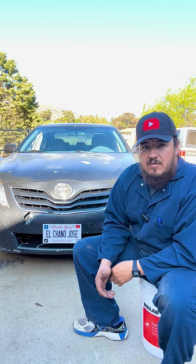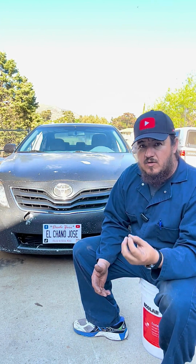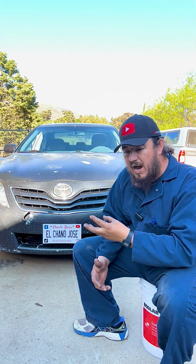Today we're going to talk about our personal experience with this brand that sells these reusable filters for the engine on your car. They're well recognized, and we're going to explain a little bit of what we went through, and whether we would buy it or not. So with that said, let's jump right into it.